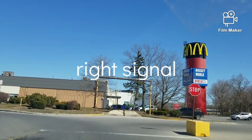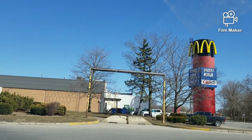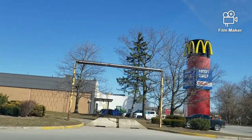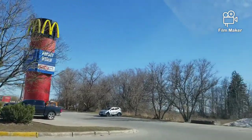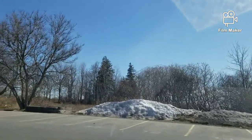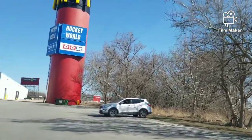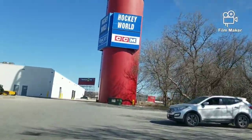He will park you there, so turn to the right. He will tell you turn to the right. Full stop, clear, turn right. Okay, he might tell you to do the back parking. Do the back parking anywhere you want. So all open space out. Right signal.